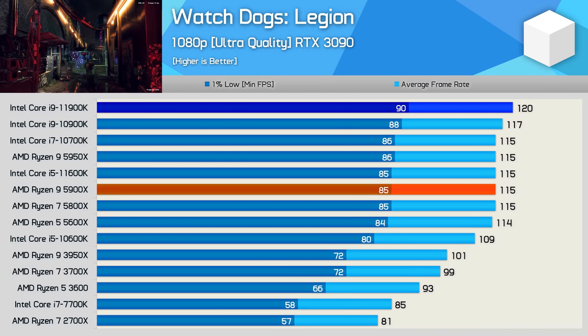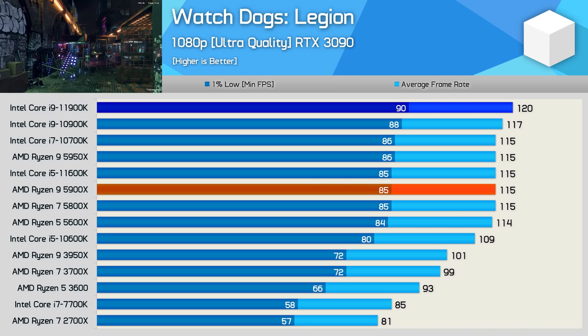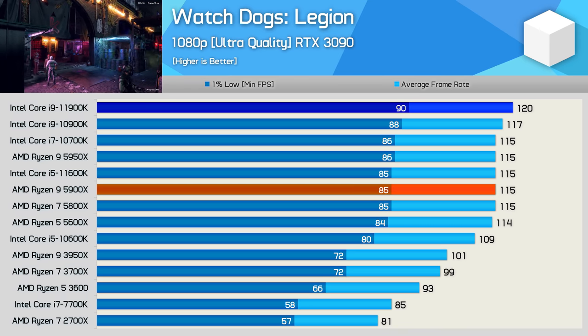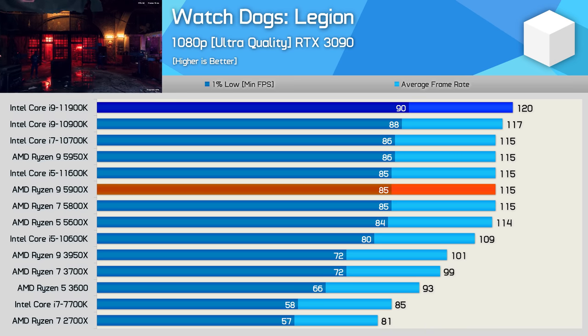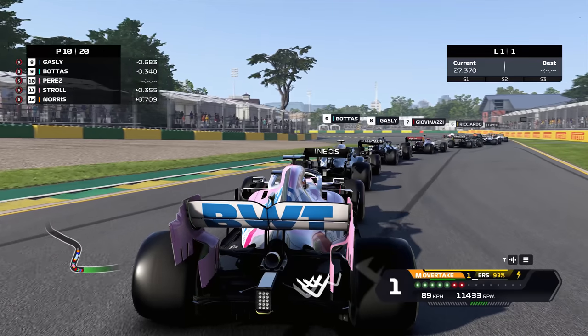Kicking off the gaming benchmarks, we have Watch Dogs Legion, and here the 11900K does manage to make its way to the top of our chart, boosting performance from the 10900K by 3%. Not exactly an exciting margin, but it is better than going backwards. It also meant the 11900K was 4% faster than the 5900X, again not exactly a noteworthy margin, but at least it managed to pull ahead.